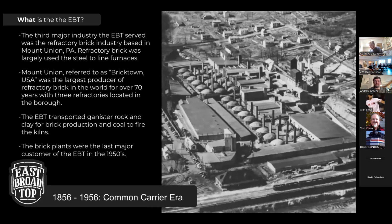Now, the other industry that really fueled the EBT was the brick plants. And up in Mount Union, which got its nickname to become Bricktown, USA, were three different refractory brick plants. And with them, you need two primary commodities to make your brick. The first is coal, which the EBT had plenty of and easy to transport. They'd already been doing that for decades. The second was a white powdery rock called ganister. It's a type of silica rock that is found in Jack's Mountain, which happens to parallel the railroad, basically from Mount Union all the way down to Saltillo.